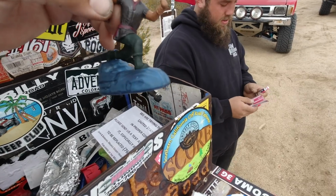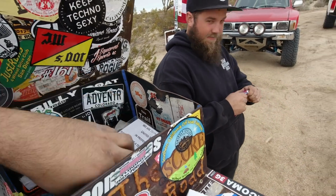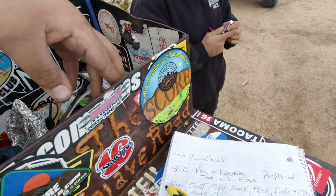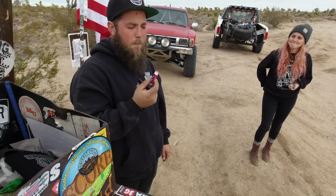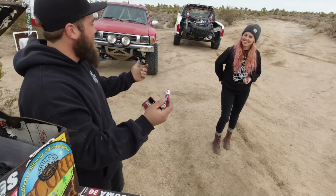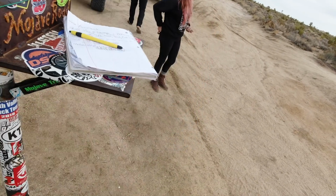Oh my God. This is cool. Dude, they got Tang in here. Orange. Yeah. Nice. Oh, and it's good. Orange Tang on the go. I don't know how old this is. I just scored on a $2 cap. But I'm definitely taking the Tang home with me.